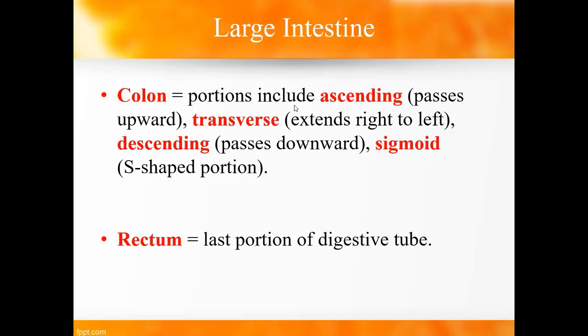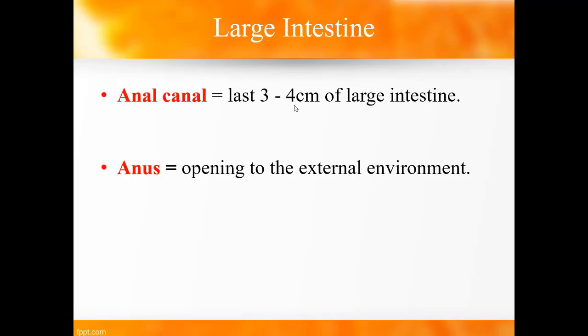Then it goes across the body. That's the transverse colon. Then it will turn and go downward. That's the descending colon. And then the last portion is an S-shaped area called the sigmoid colon. And then the rectum is the very last portion of the digestive tube. The anal canal, this is the last 3 to 4 centimeters of the large intestine. And then anus is the opening to the outside environment.